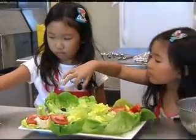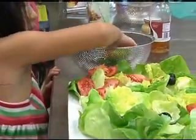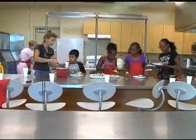Overall, this just teaches kids responsibility from setting up to the actual cooking and the cleanup. It's a necessary part of what we do to feed ourselves and our families.